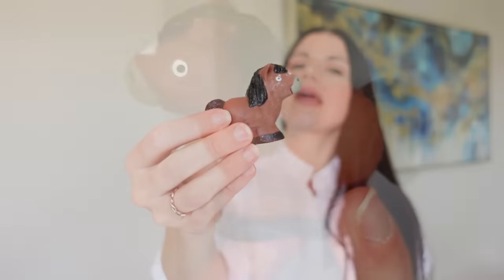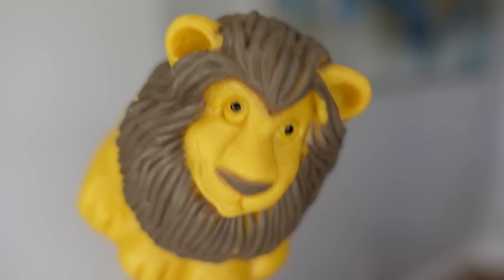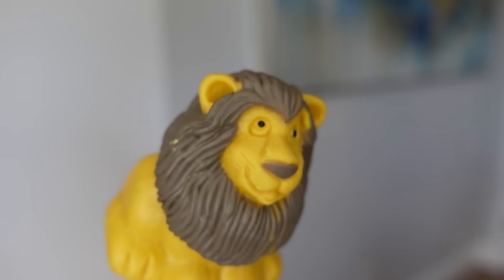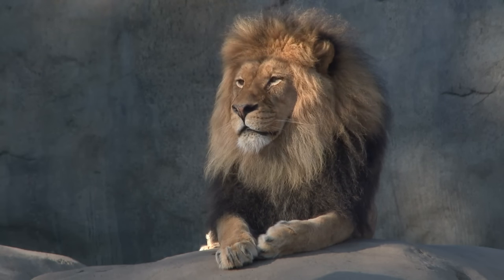Whoa, look at that. This is a horse. The horse is brown. Yeah, the horse says neigh, neigh. Whoa, here's another animal. This is a lion. It's a brown lion. Yeah, lions live in the wild. Sometimes you can find a lion at the zoo. Lion, it's a type of cat.